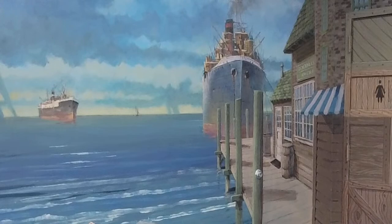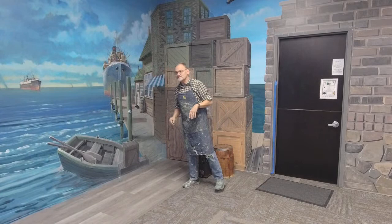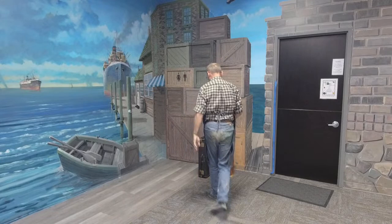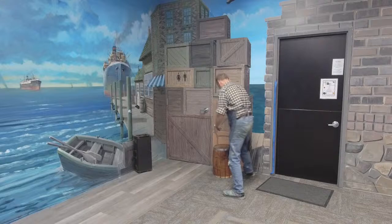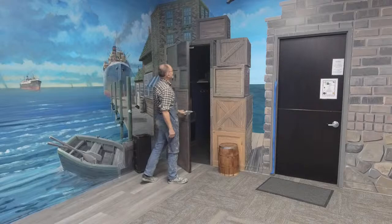Just for fun, I should point out. So in the corner, first of all, there's going to be three-dimensional stuff. Because we're behind schedule, we decided to just go through all five, six sections and just paint, because painting is fast, relatively, and 3D is slow. So there's very little 3D here other than, okay, so there's going to be stacks of crates and barrels. I think I just have one or two here at the moment. But I should point out that this is a bathroom. Hidden, cleverly disguised in a stack of crates.